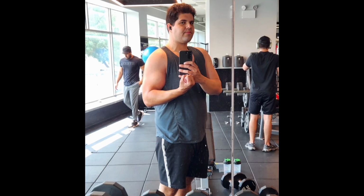I thought this was a good photo, and here we did take one right in front of the weights, and you can see I'm noticeably slimmer. The face, the midsection, noticeably slimmer, but the arm is still jacked. Beautiful flex here on biceps day. You could see the midsection is starting to lean out, and the arm is just popping. It looks so beautiful.